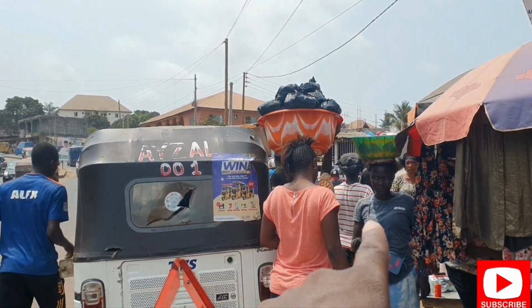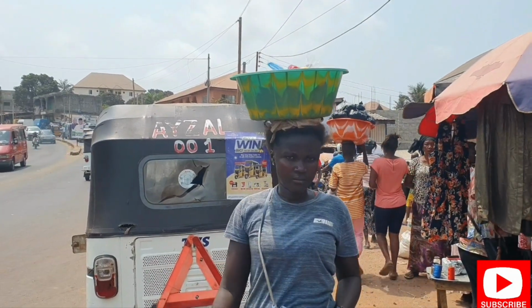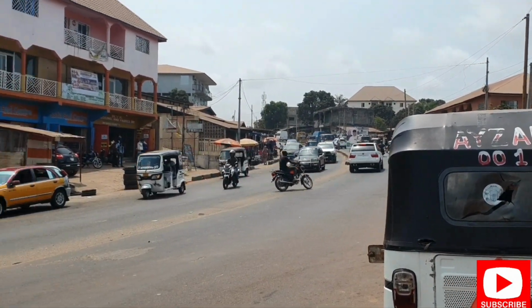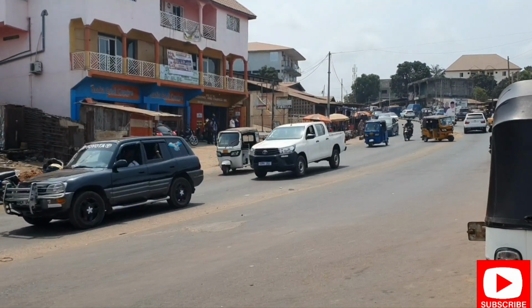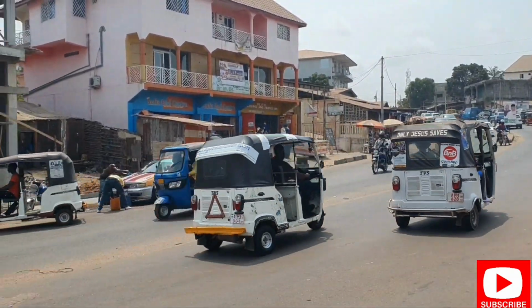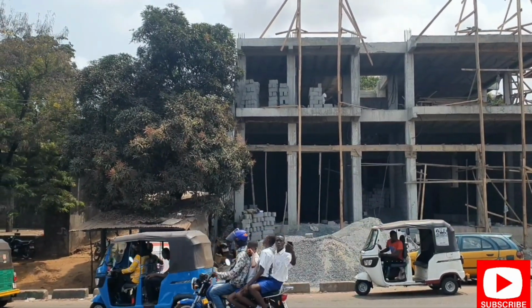So we'll use the route and of course explore some areas of the market, and then immediately after that we'll continue and explore some of the areas that are beyond this particular main important market in the western parts of the country. But again, I'll just pan the camera around so you guys will see exactly where I am.